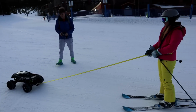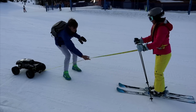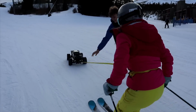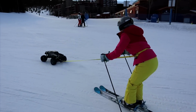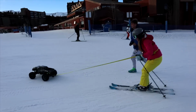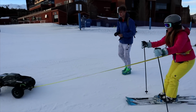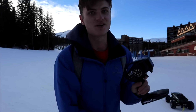Okay, it's pulling. Is it working? Yeah. Maybe you need a push to get going. Here we go. Okay. Come on, work, work. Is it working? No. It's not working? No! We need more throttle, here we go! So that didn't quite seem to work.